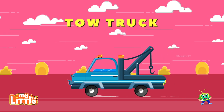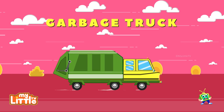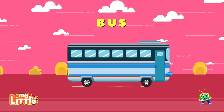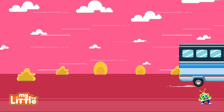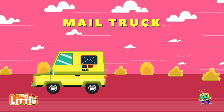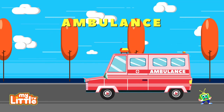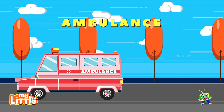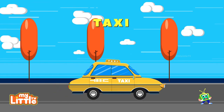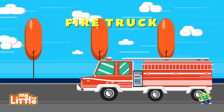Tow truck. Garbage truck. Bus. Mail truck. Ambulance. Taxi. Fire truck.